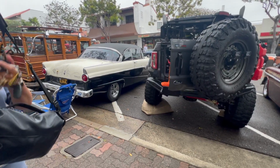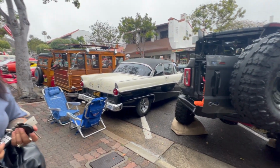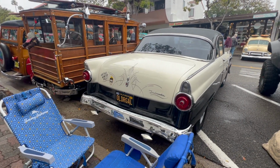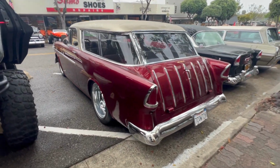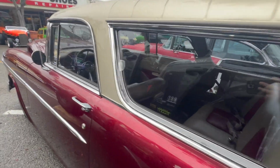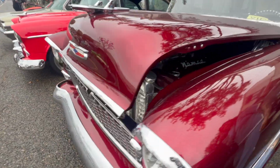So this is our spot right here, and these are awesome neighbors. There's only 2 or 3 modern cars here. Here's our neighbor to our left. Look at this, another quarter mile. This thing is loud, guys. Look at this Nomad right here. Look how beautiful the paint is, the wheels, the interior. Oh my gosh, wow. His engine bay, oh damn.